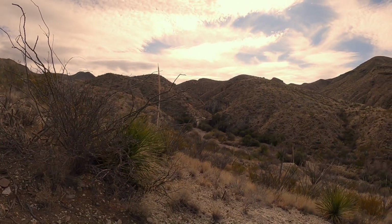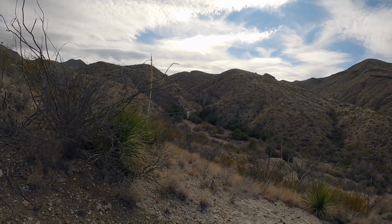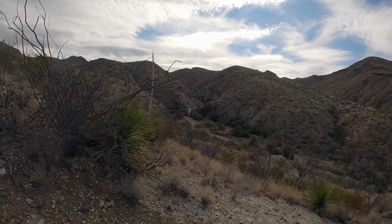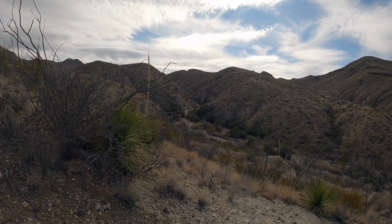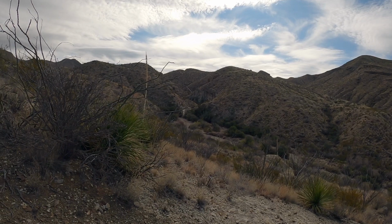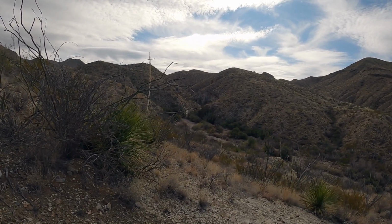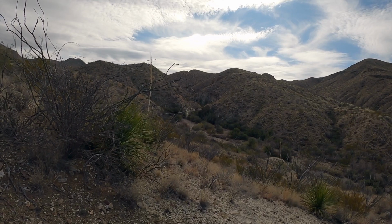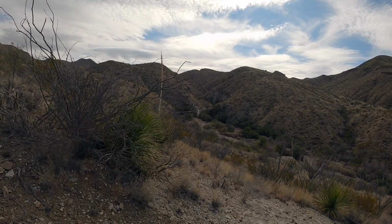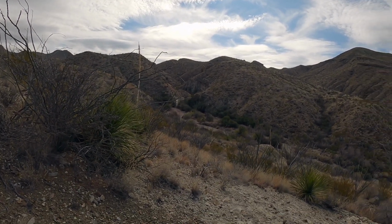So if you miss getting out of the wash back there where I almost missed it, you'd end up going up that canyon. And I believe I saw a video where a guy did just that, but he was coming down. So apparently we're going to reconnect with this wash up here a little ways. So even if you did miss the wash, it may be harder, but you would connect with the trail. But that's not always the case. I do believe that one is.